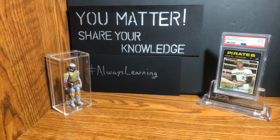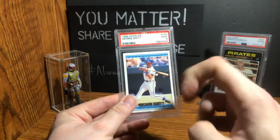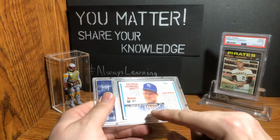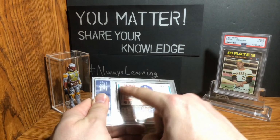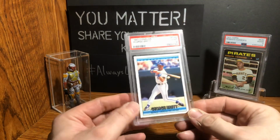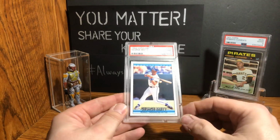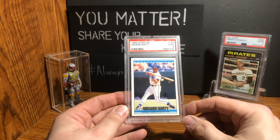Here's a set that I've been thinking a lot about lately, and it's a very underrated product in my opinion, and that's the 92 Donruss set. Again, there's no value here, but it has tamper proof. You can't really pick it up on the camera, but it says Donruss in holographic, because back then you never knew. But this is the first year that Donruss used high quality cardstock for their flagship line.